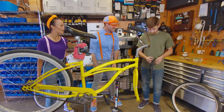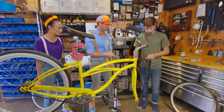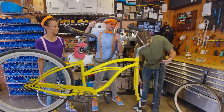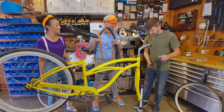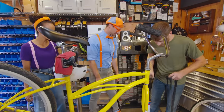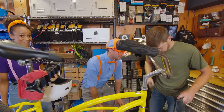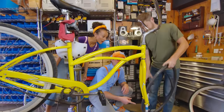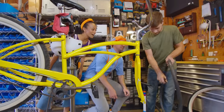Yay! It looks flat. So that is this, but brand new? Exactly. So what we're gonna do is fill it up with a little bit of air to make it easier to install. Look at it, it's getting blown up.